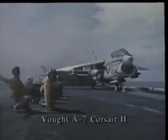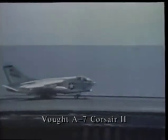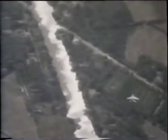A-7 Corsairs were used by both the Air Force and the Navy in the light attack role. Replacing the A-4 Skyhawk from late 1967, the A-7 was faster and carried an even bigger weapon load, nearly 7 tons. The Corsair was a key aircraft for flying Iron Hand defense suppression missions.